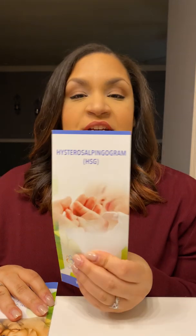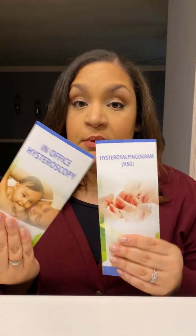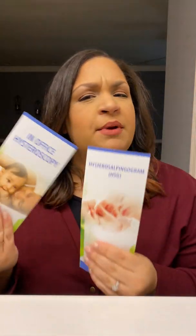So the one that I got done on Wednesday was the HSG dye test, and then on Thursday I got the hysteroscopy. So I wanted to give you more information about both of those, and I might show you a picture if I get a little bit tied up in how to explain both of them. So the HSG, we'll start with that one.